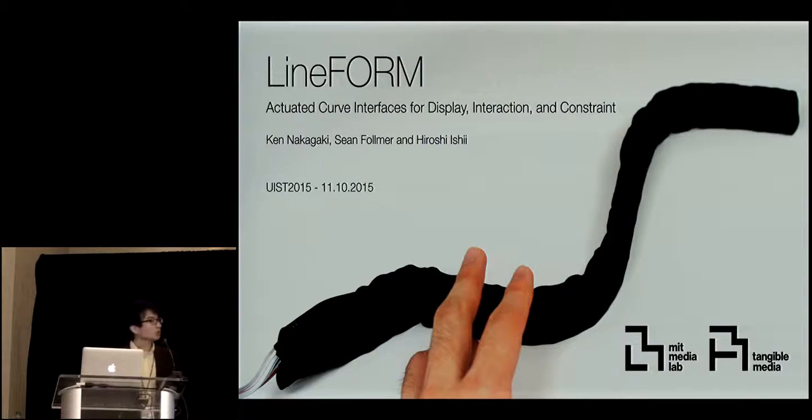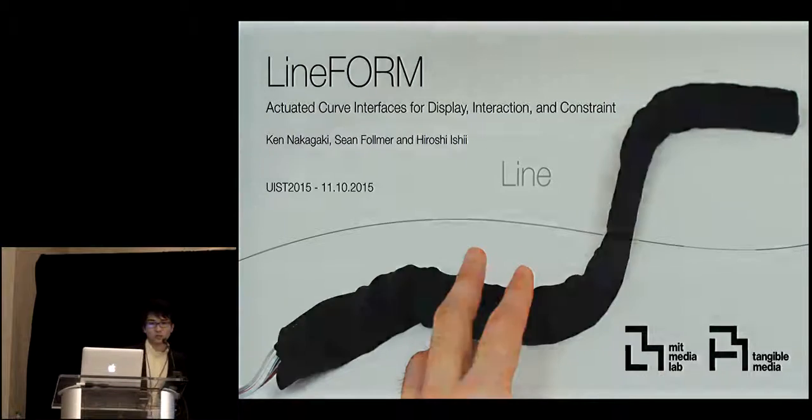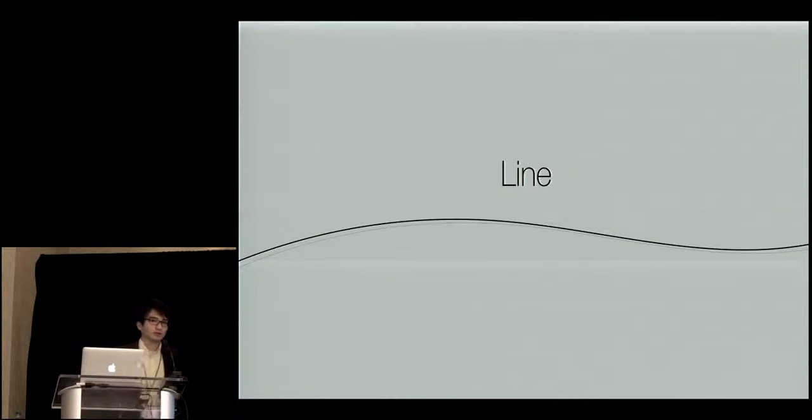I'm giving this talk on behalf of Follmer and Hiroshi Ishii from MIT Media Lab Tangible Media Group. So today I'm going to talk about line.